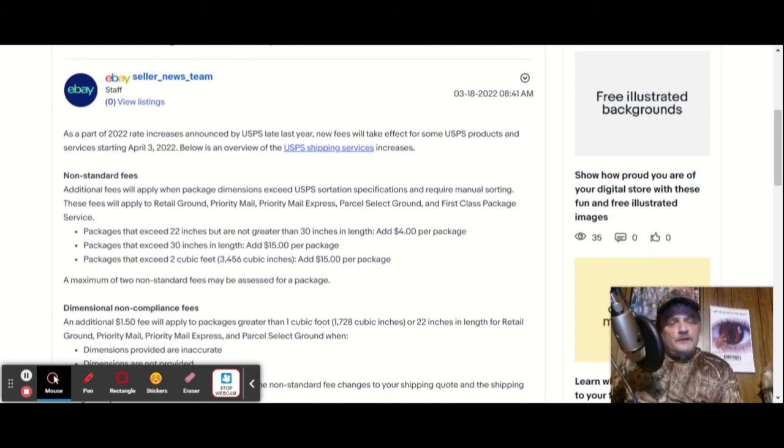Remember these fees, and figure out if it's going to be worth it for you to sell these items anymore. You might have already sold these items and maybe you still make a profit. If you still make a profit, then I would say continue to do what you're doing. But if you're not going to make much of a profit, I would say not to go through the hassle of paying these extra charges and not making that much profit.